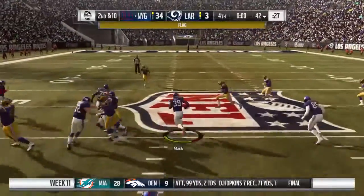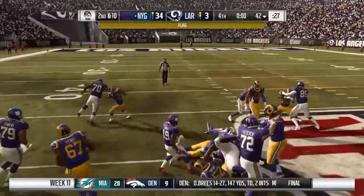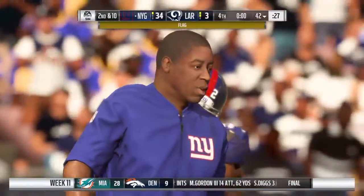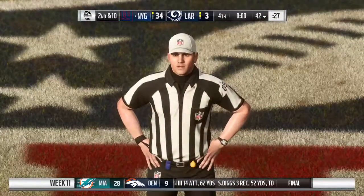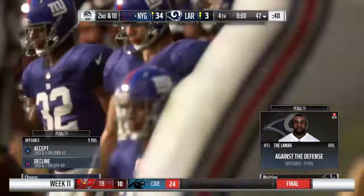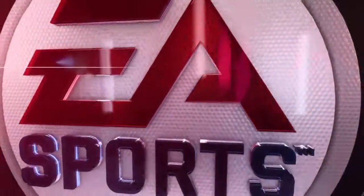They keep it on the ground. Mack again. And he's going to take this one across midfield and into Ram territory. Offside. Defense. And that one was relatively easy to see. I noticed that from up here. Yeah, it doesn't take a whole lot, does it?